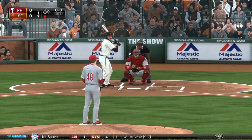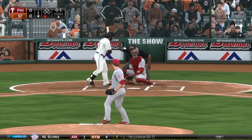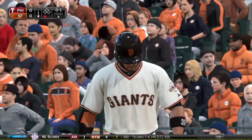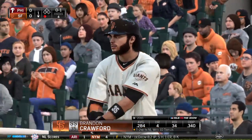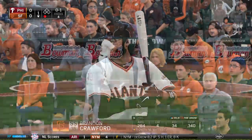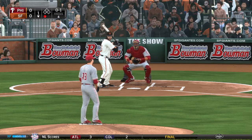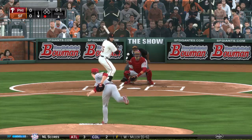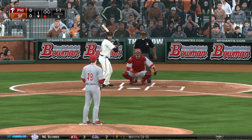Here's the shortstop, Brandon Crawford. And guess he'll take a called strike here on a borderline pitch at strike one. The average at .284 to begin play. Four home runs and 34 driven in. The pitch. Might have thought about it here, but he lays off the breaking ball inside. It's even at one.